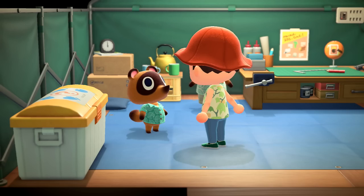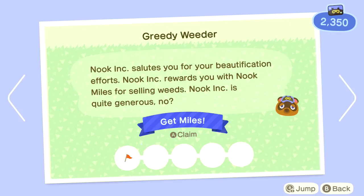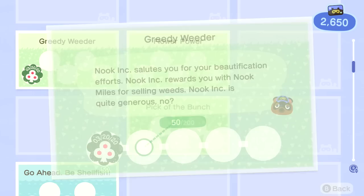And with that, oh, we got something in the Nook Miles. Greedy Weeder. Nook Inc. salutes you for your beautification efforts. Nook Inc. rewards you with Nook Miles for selling weeds. Nook Inc. is quite generous now. All right, so we sold 50 weeds. So as you can see, we get 300 miles. We're over halfway there to paying back our debt.